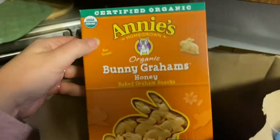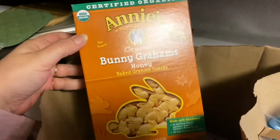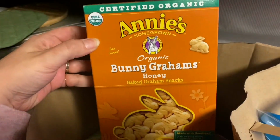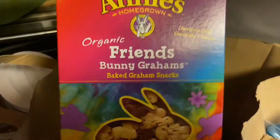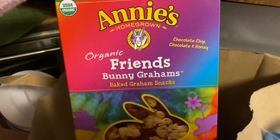They also had these Annie's Bunny Grahams buy one get one free, so I picked up the honey ones. And then I grabbed this mixed one, which is like chocolate chip and chocolate and honey.